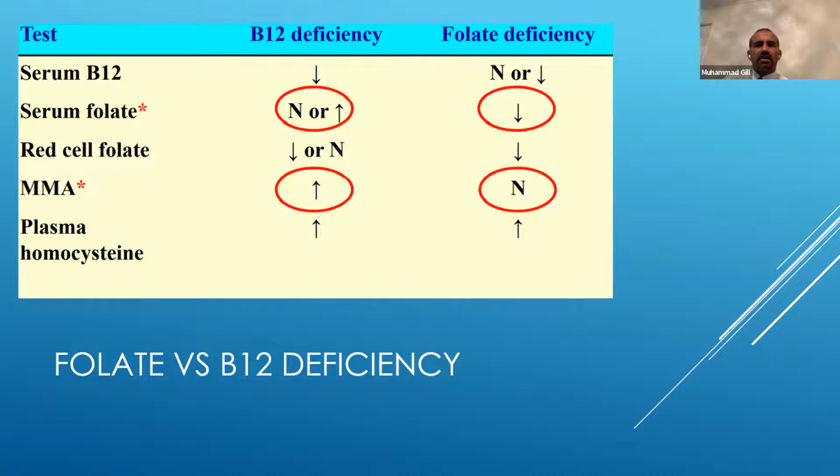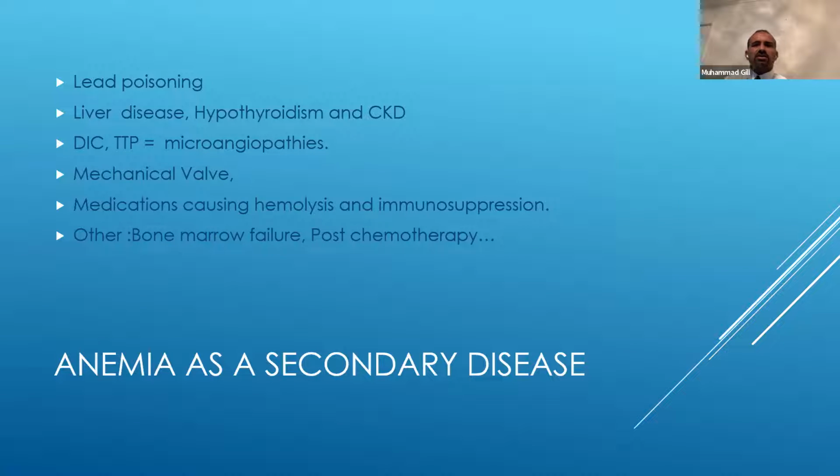I think we discussed that. Next slide. There are other causes for low blood cell count, and just have a quick look: liver disease, hypothyroidism, chronic kidney disease, disseminated intravascular coagulation, thrombotic thrombocytopenic purpura. But these are severe diseases, and we can easily catch them in that process. I think the patients are a lot sicker. The mechanical valve is a big mechanical damage to RBCs and so forth. Next slide, please.